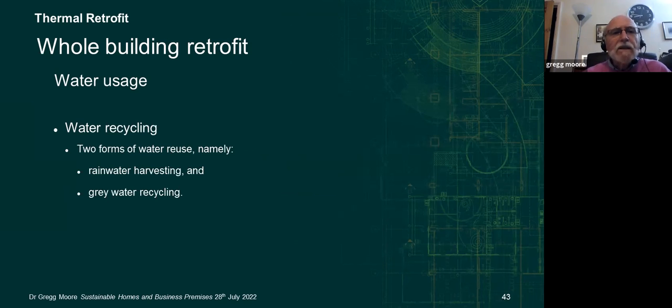Okay, water recycling. There are basically two forms of water reuse. Rainwater harvesting and grey water recycling.